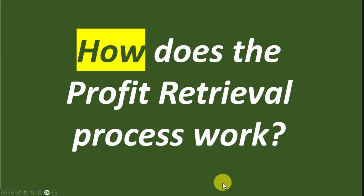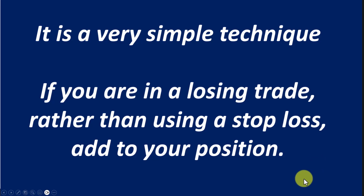How does the profit recovery process work? So it's a very simple process. What it does is, if you are in a losing trade, rather than using a stop loss, add to your position. In other words, create another trade. That is the whole system. Very simple. I'm going to analyze the system in a little bit more detail, but that is the philosophy. You trade without stop losses.